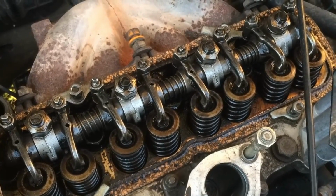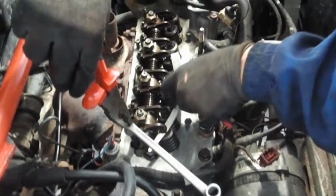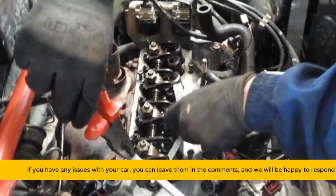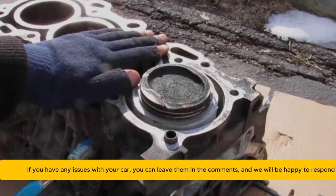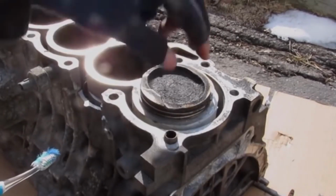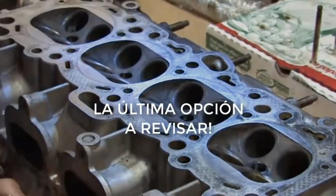So it is important to rule out little by little. And if you come to this conclusion, it is most likely a chamber problem, since the scanner, when you connect it, says that everything is fine because you have already changed all the sensors and everything you should. It means that it is a mechanical problem. So the chamber is an option to take into account, and it is the most serious option to take into account.